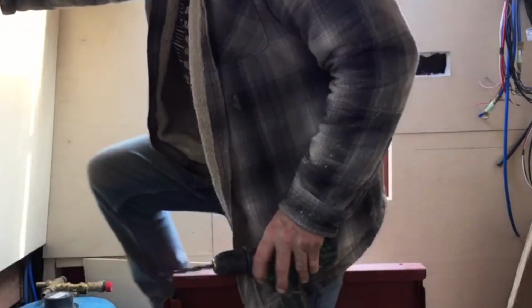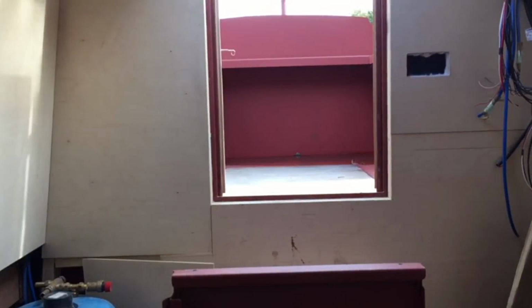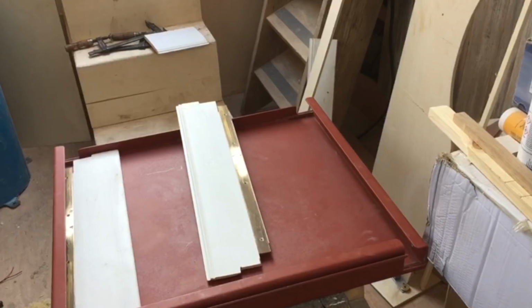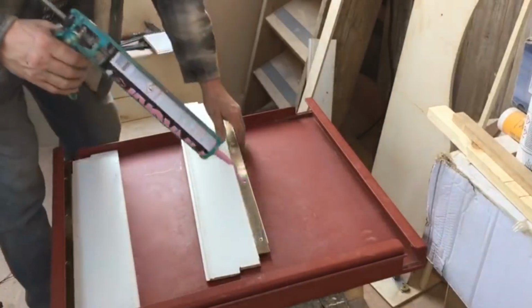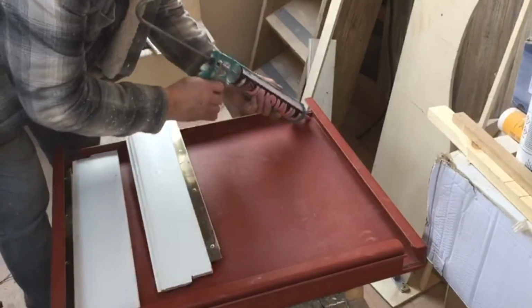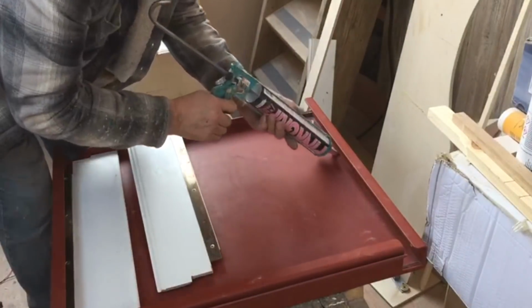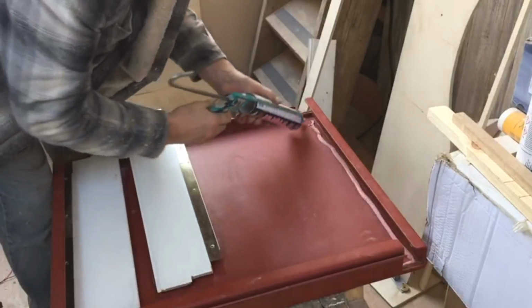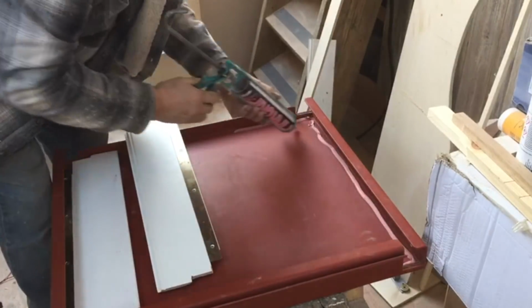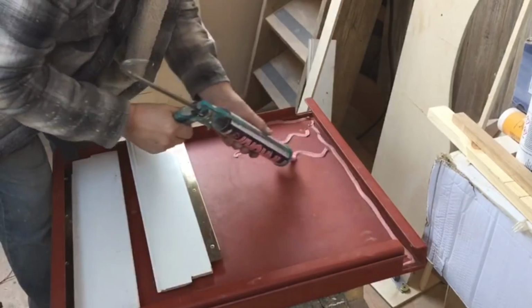There we go, that's the 4 holes done. Right, we're now going to stick this stuff all in here. So out with the old good old grip fill, or pink grip, or whatever you want to call it. All basically the same sort of stuff.